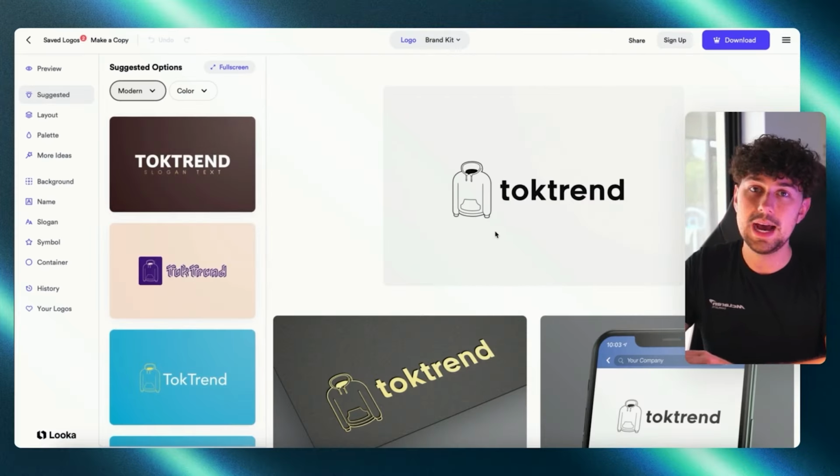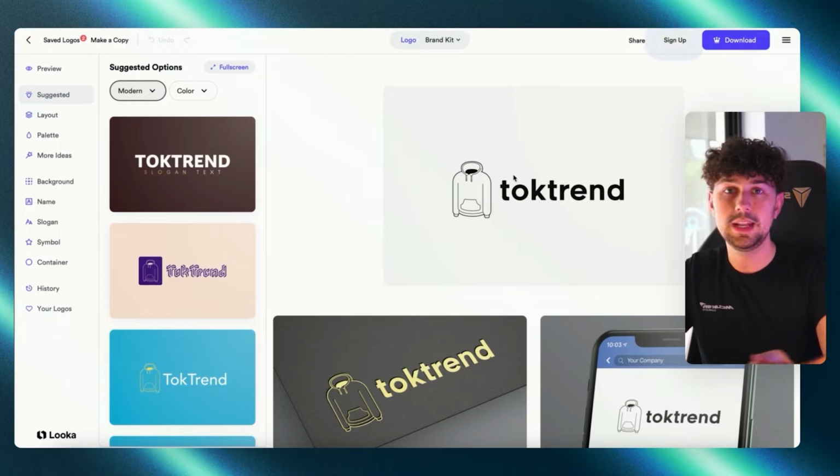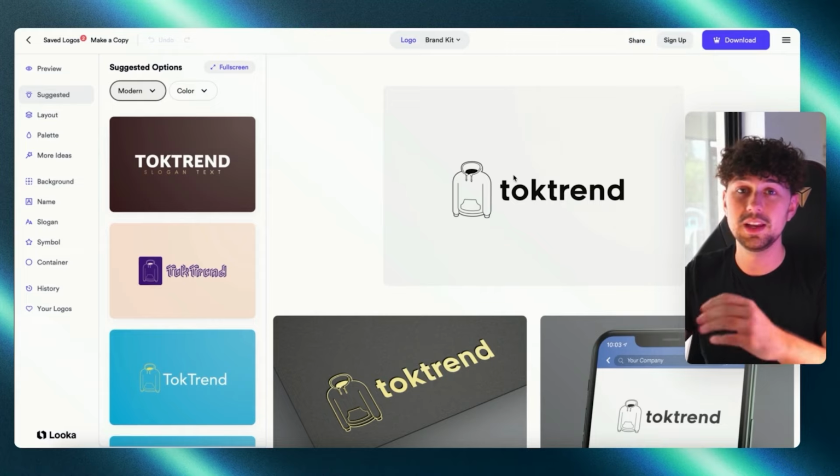This right here, this is perfect. This is exactly the type of logo that I would use on my brand to run on TikTok, something like that. So then all you do is sign up and download it. And there you go. You can import it right to your Shopify store. And that took like 30 seconds.